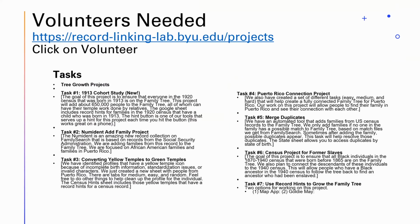So the last thing I want to talk about is the fact that they need volunteers. If you're interested in doing some really important genealogy helpful work, this would be a thing to do. You can go to the record linking lab, and when you get there, click on the tab that says volunteer. And these are some of the ones that they need help with right now, for getting these ancestors into the world so we can see them. So you can see there's a cohort study from the 1920 census, the people born in 1913.